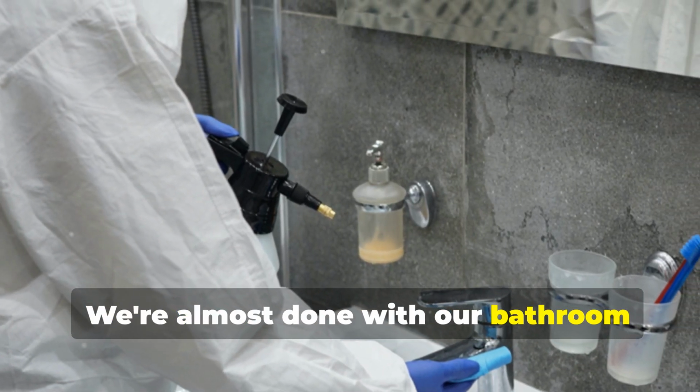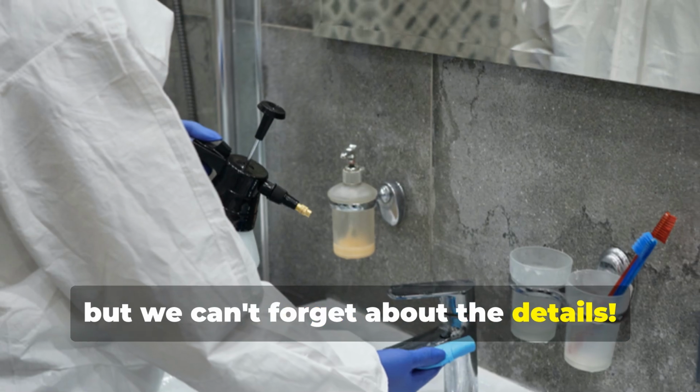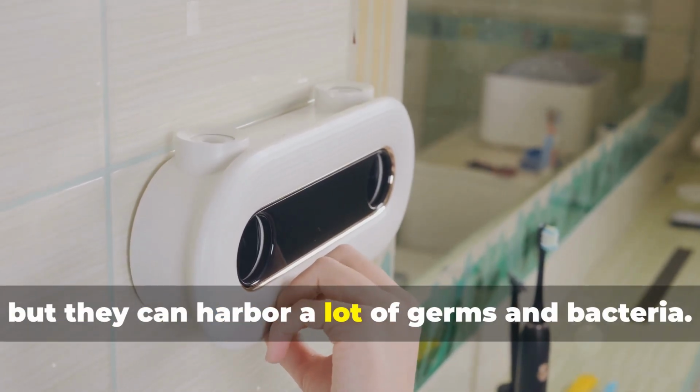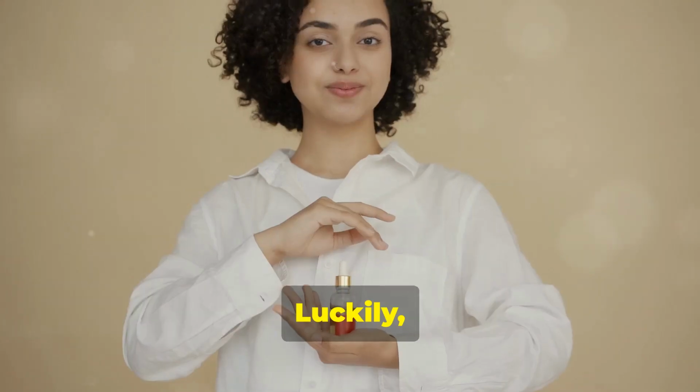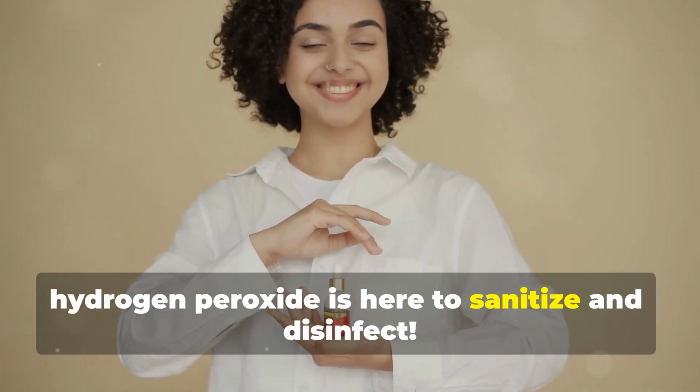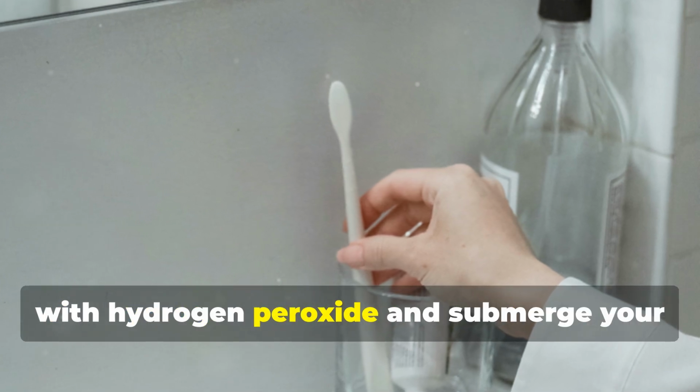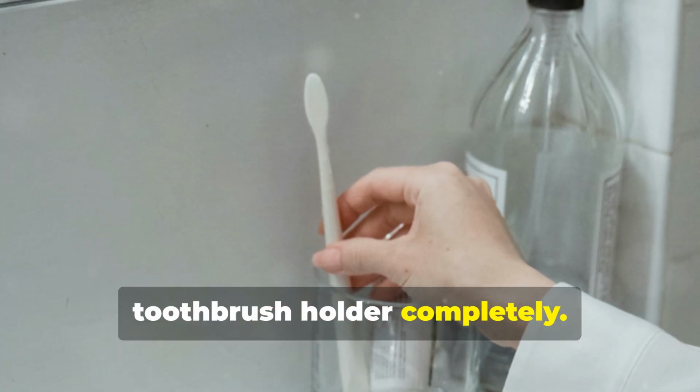We're almost done with our bathroom deep clean, but we can't forget about the details. Our toothbrush holders often get overlooked, but they can harbor a lot of germs and bacteria. Luckily, hydrogen peroxide is here to sanitize and disinfect. Simply fill a small bowl or container with hydrogen peroxide and submerge your toothbrush holder completely.